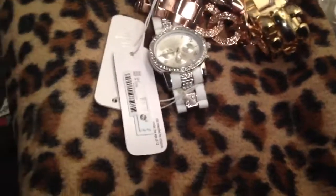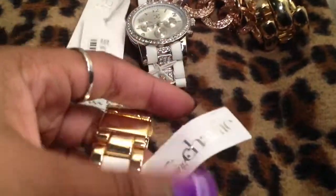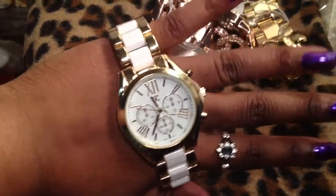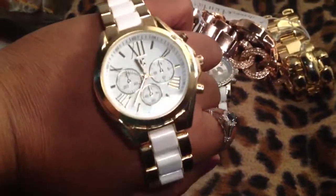And last but not least, from Charming Charlie, because the other items I bought were not for me, the last thing I got for me was this gorgeous thing. This one's white and gold. And believe me, the camera is not doing these watches justice at all. It's just beautiful. And this one was $22. Look at that. Tell me that's not gorgeous. And it's so heavy. The quality is amazing on these watches. And they don't turn you green. The colors don't chip off. I am so glad I don't live by a Charming Charlie, because I'd be spending all my money in there.